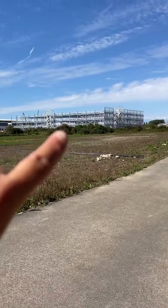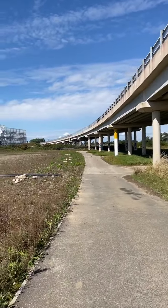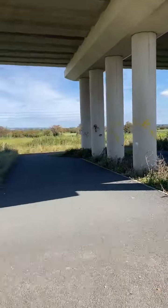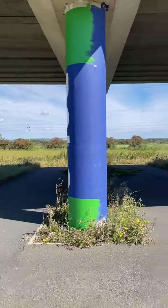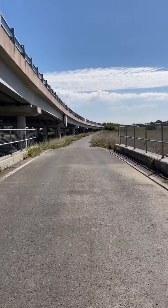There's a new Amazon building over there. So this bridge is the bridge that joins Bognor to Littlehampton. I believe this area is called Feltham. Well, I know it's called Feltham. There you go. Polos, cigarette. Turning a boring bridge into something quite arty. There you go. Definitely got my steps in today. Van's all the way over there.